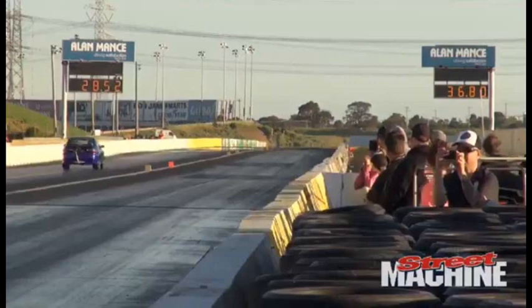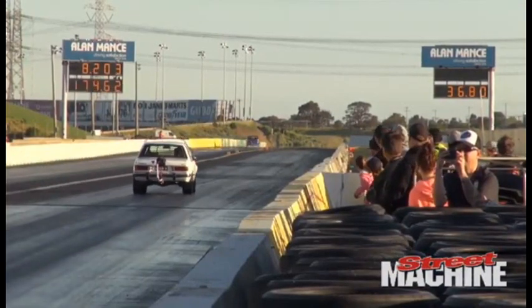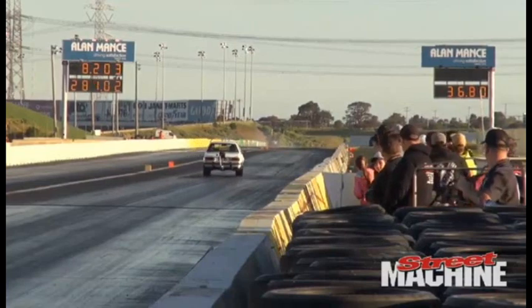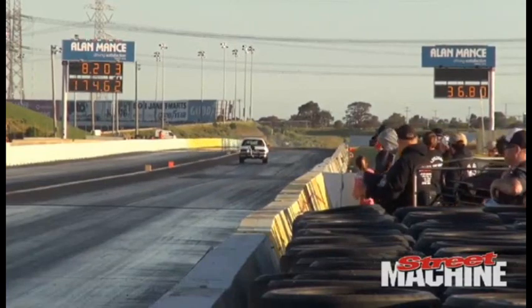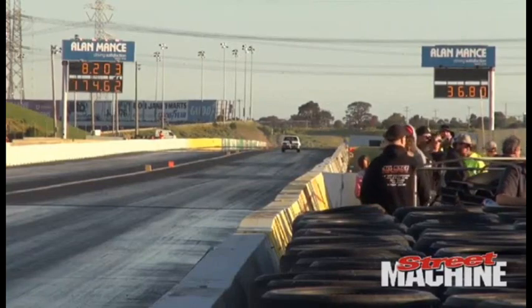It's getting down there. It's making numbers. 8:20, that's the fastest we've seen from that car this week as well. The tracks come on song, 174 mile an hour.